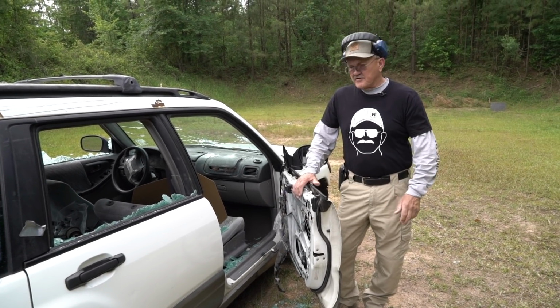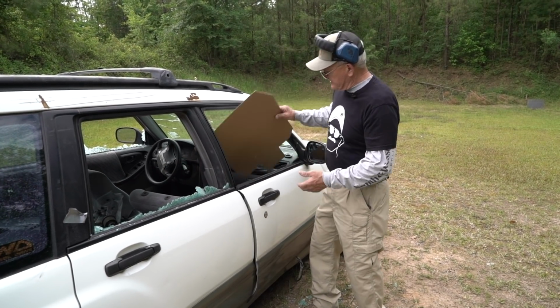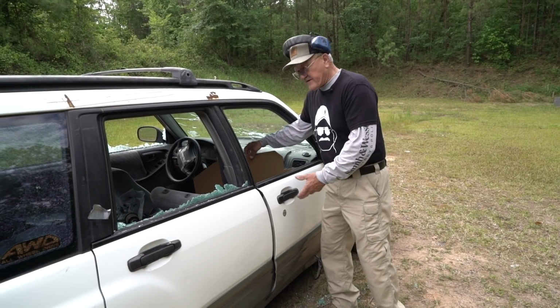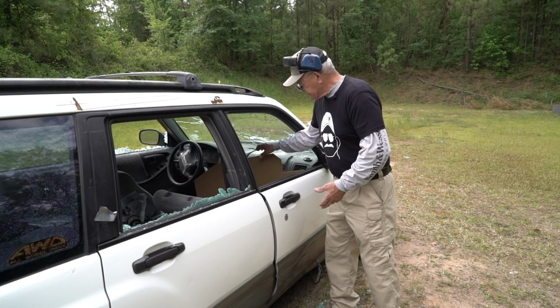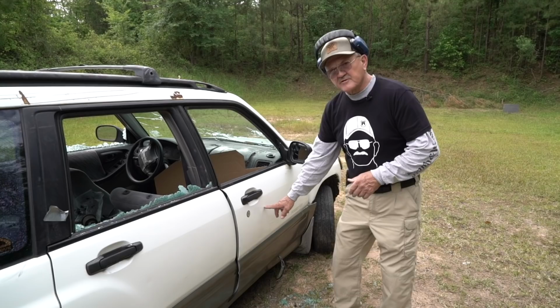And we're going to start off with a small caliber. We're going to take our target of opportunity here and lay it down in a seat, and we're going to see if the door is actually good cover or concealment. We'll start off with a .22 long rifle. We're going to shoot about right here and see what happens.